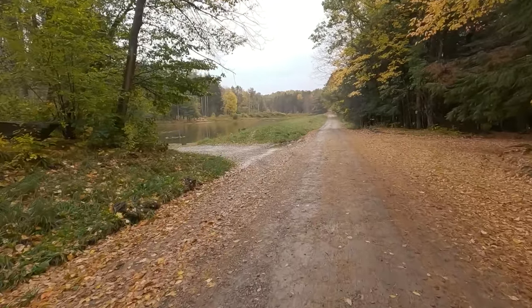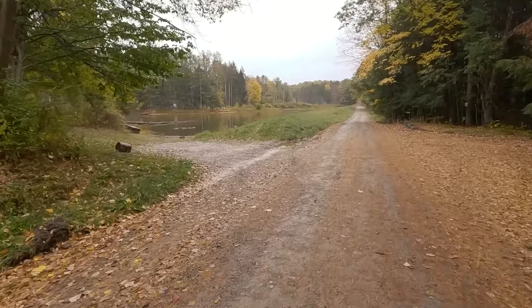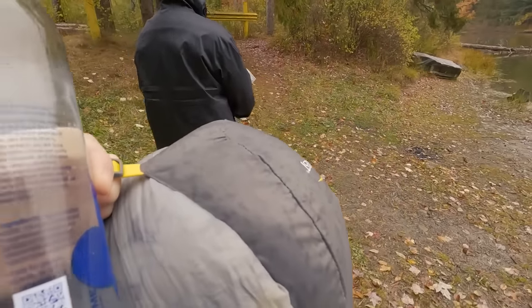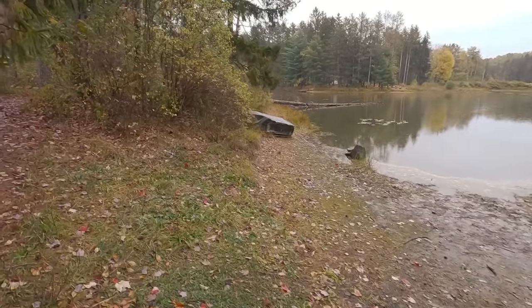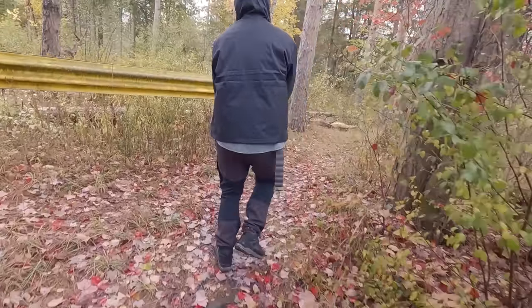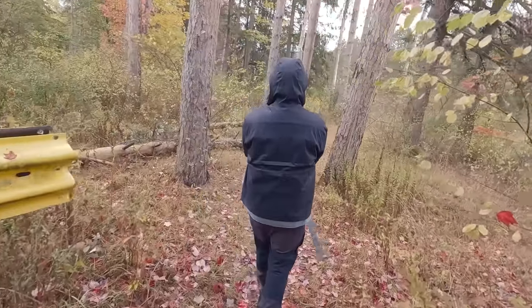Ooh, I was going to say I smell campfire. It's that smoldering campfire over there. There's nothing we can even do to put it out. It's raining. I don't have a bucket or anything. It's just people not properly extinguishing their fires. Sleeping bag's getting a little wet here. All right, back into the forest where we belong.